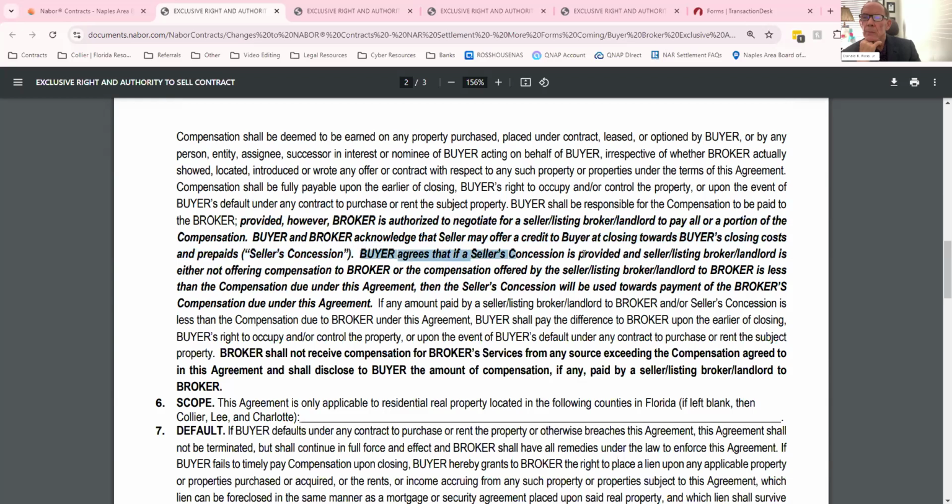Buyer agrees that if seller's concession is provided and seller/listing broker/landlord is either not offering compensation to broker, or the compensation offered by them is less than the compensation due under this agreement, then seller's concessions will be used towards payment of the broker compensation under this agreement. So I think the first sentence is the most important.